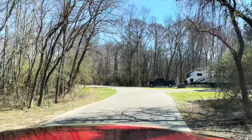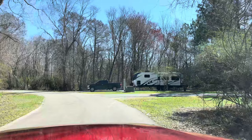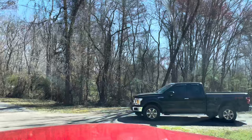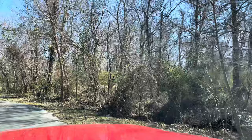133. 133 is real nice. It's really long, and you have some water behind you. It's on the water, and there are no neighbors. And this is 132 on the right side. And this black 150 is 131. And those are real near the restroom facility, those two sites that we just called out.